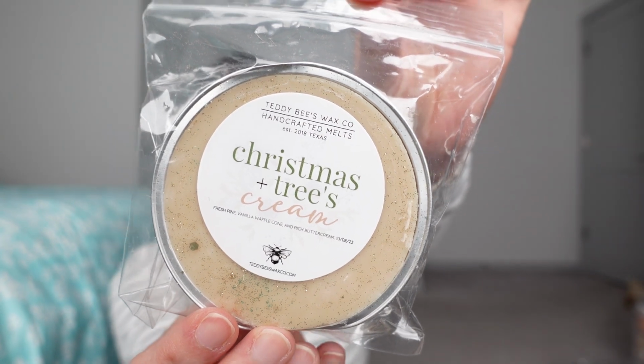Christmas Trees and Cream: fresh pine, vanilla, waffle cone, and rich buttercream. Another Christmas tree scent. I have a lot of them. Fall into Christmas. This is vanilla, pumpkin, buttered rum, eggnog, and butter cookies.